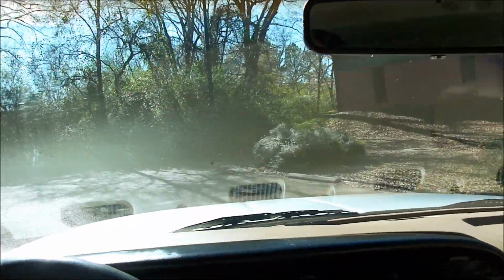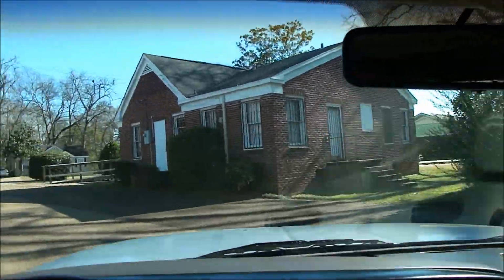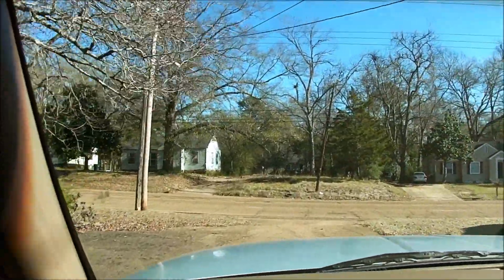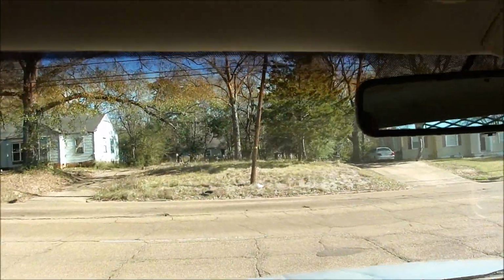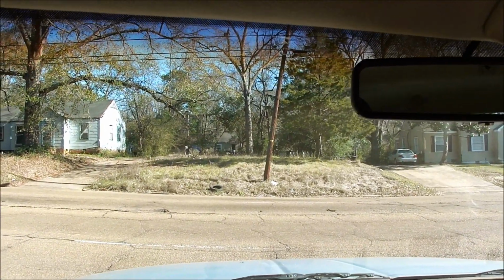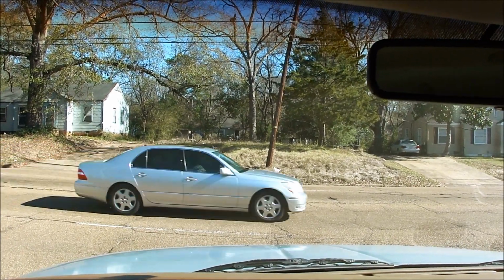Now you'll have to excuse my shaky camera work because I'm filming with one hand and driving with the other on some of the worst roads in the city of Jackson. So even though the video may come out a little shaky, rest assured the truck itself has a great ride and drive.